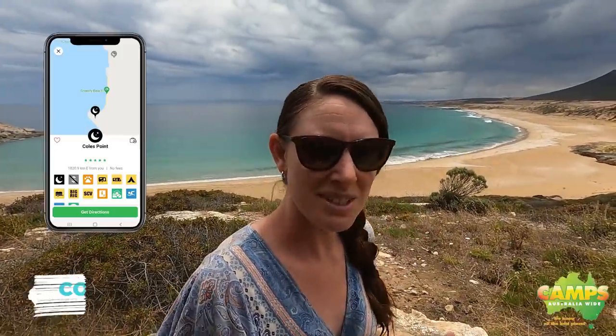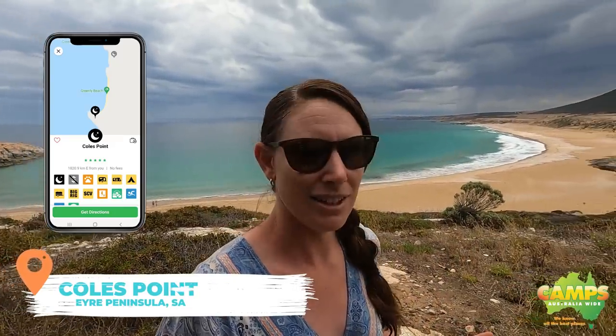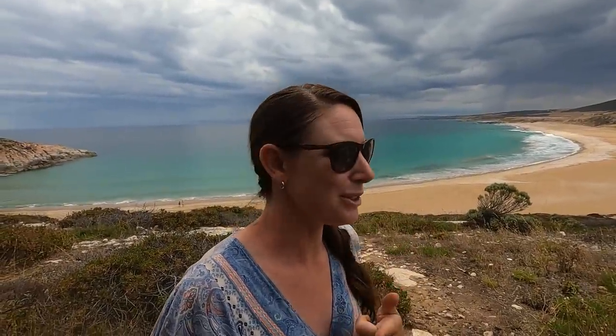We've started working our way up the west coast of the Eyre Peninsula. This is our first stop. This is Coles Point. This is us for a couple of nights. It's got the goods. Check out the water. I hope the GoPro is showing the colours. We'll chuck the drone up and we'll show you around.